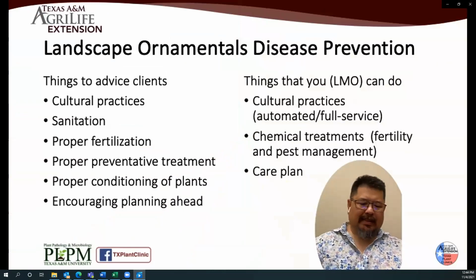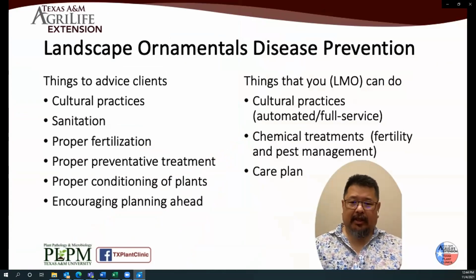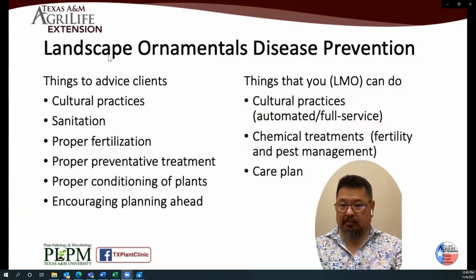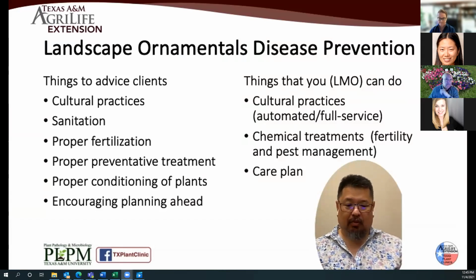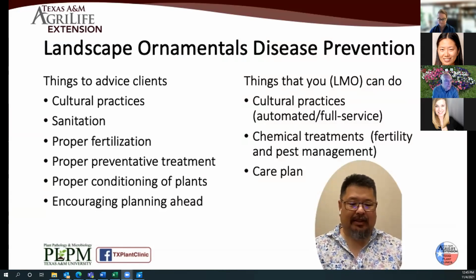All right, when we talk about landscape ornamental disease prevention, whether it's fall or the spring or the summer, let's look at it in a couple of ways. One is things that you can advise your clients. The other is things that you can do as a landscape maintenance operator or somebody that's taking care of a sports field or landscape type situation. So if you look at this slide, what I have here is just a listing of a few things that we will actually explore. Cultural practices, sanitation, proper fertilization, proper preventative treatment, proper conditioning of plants, encouraging planning ahead. Those are things that I feel like you can do to advise your clients.